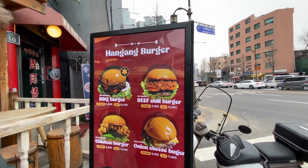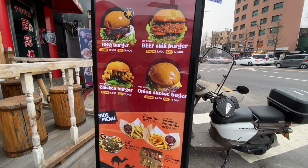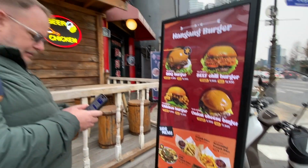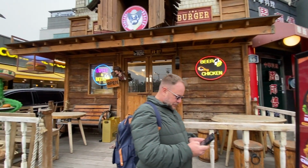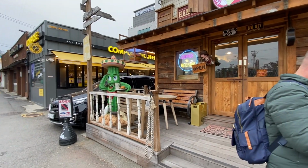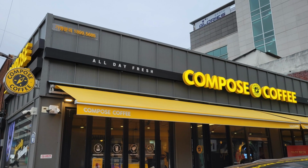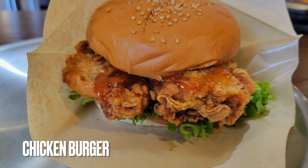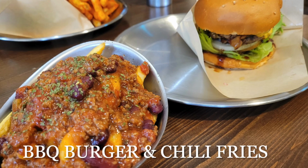Hooray for chili burgers. I like the name of this coffee shop. Most of the places, I think the names are pretty cute and clever. I had the chicken burger. This was like Korean fried chicken. It was absolutely delicious. Too much food, couldn't finish it.